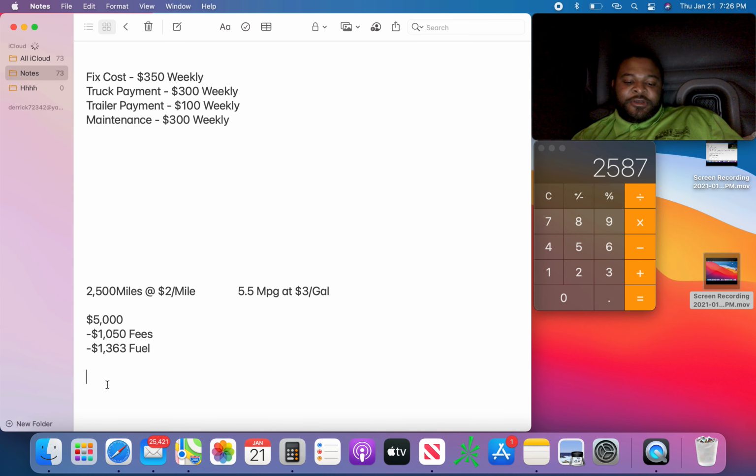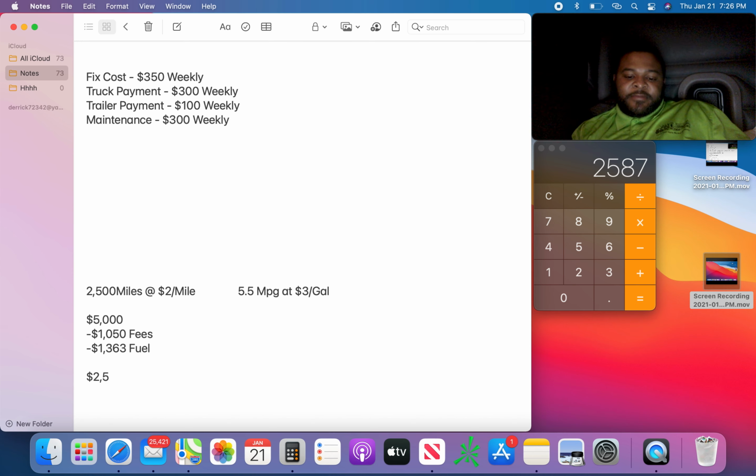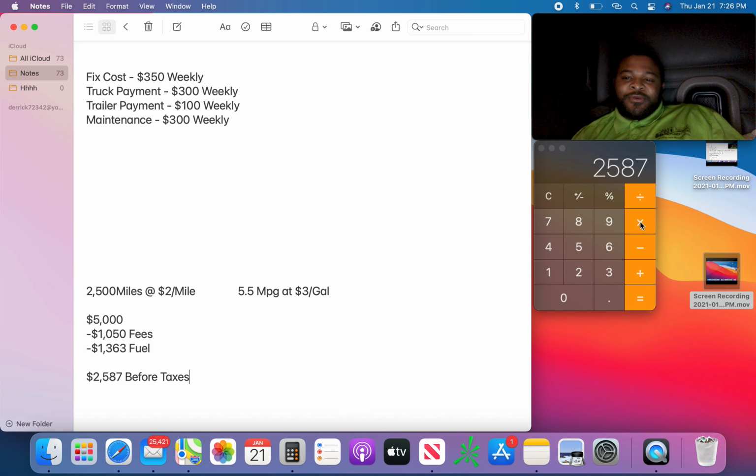And this would be your take home pay before taxes. See, I always factor in 25%. That's what I'm going to end up paying in a year, 25% in taxes. That's what I always calculate it to be, 25%.